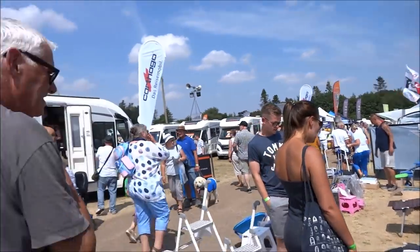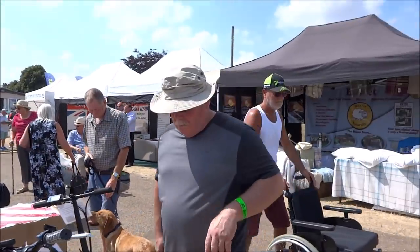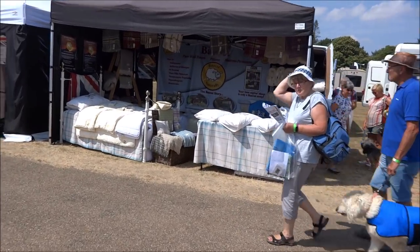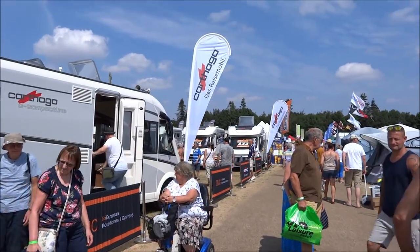Lots of accessories, bikes, bedding, and it's a beautiful day.